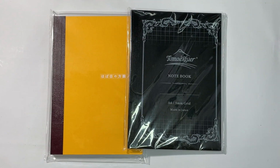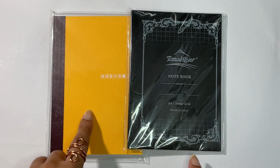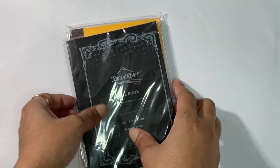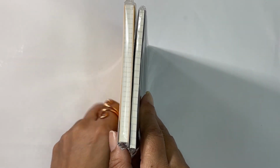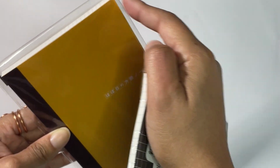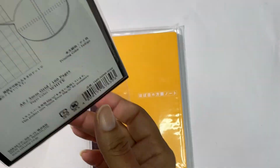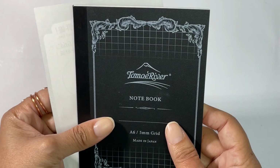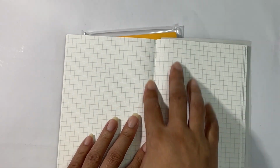Next, for my creative journal, I haven't quite decided whether I want to use this Tomoe River notebook or the A6 Hobonichi. They both have Tomoe River paper. They're both A6 size. They both have grid. However, this one is thinner and it doesn't have the rounded edges, as you can see, that the Hobonichi has. I think I'm leaning towards this one simply because I want to try it out. The grid is bigger.